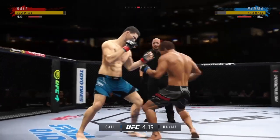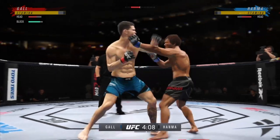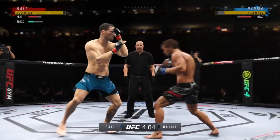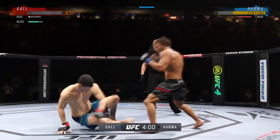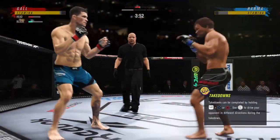Big punch lands over the top. How's he gonna follow this one? Both guys throwing potential fight enders here in the early going. Whoa! He needs to start looking to finish now because he's got his opponent hurt badly.